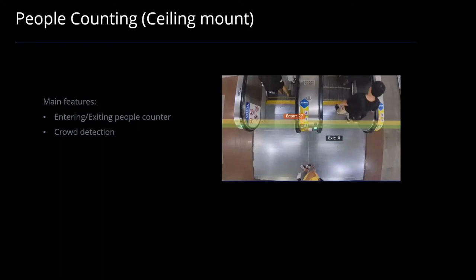And right now, as you know, we're still in COVID-19, so there may be new government regulations on how much capacity you are allowed to have in your store. So you don't need to hire a person standing in front of the door, manually counting how many people you have.